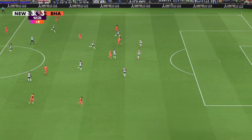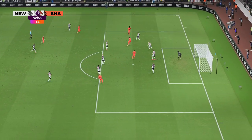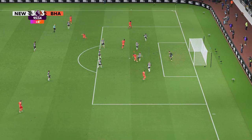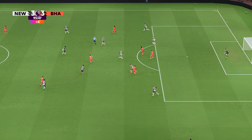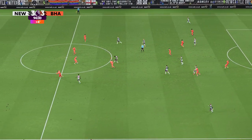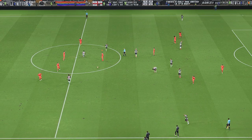Well, forward they go again. Can they win this? Welbeck. Reading it well. Well, nothing comes of it. And there's the whistle. They cannot be separated after 90 minutes.